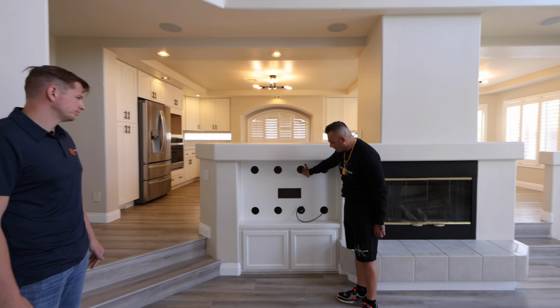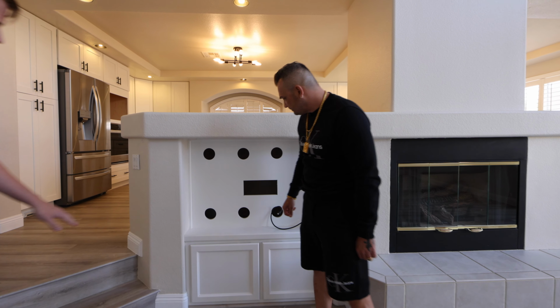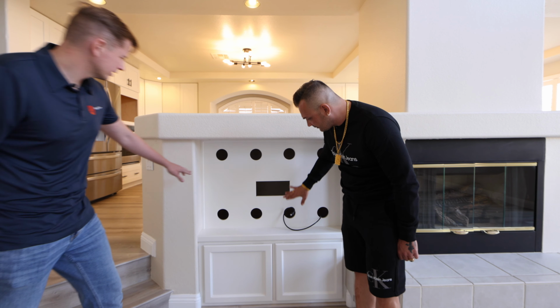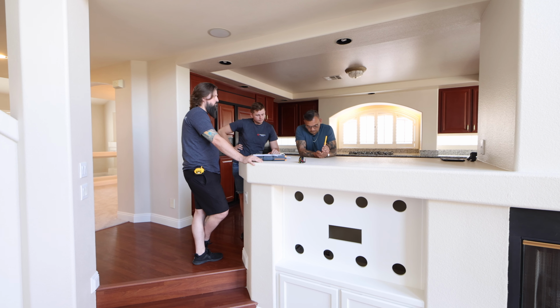It looks like you guys basically, to save costs, just didn't do anything. You guys just painted this, right? I don't even think we painted. On this one, it looks like you guys probably added this, but this was painted, right? Yeah, there were some touch-ups done, but nothing major.